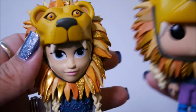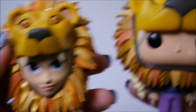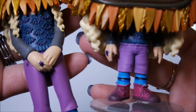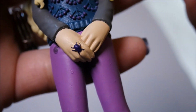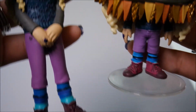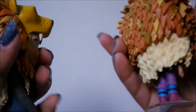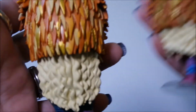What do you guys think? Focus. I love it, you guys. I absolutely love it. Focus, focus, ring. Focus, ring. Pants. Show the back. Hold on. Sorry, my camera can only focus on one thing at a time, apparently.